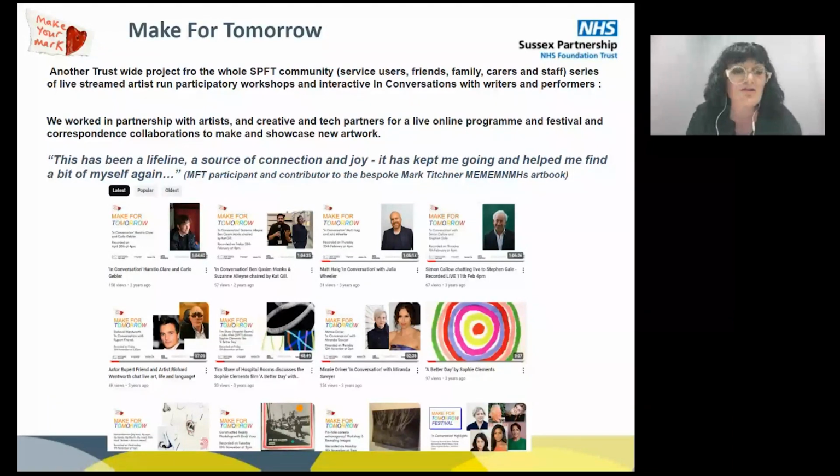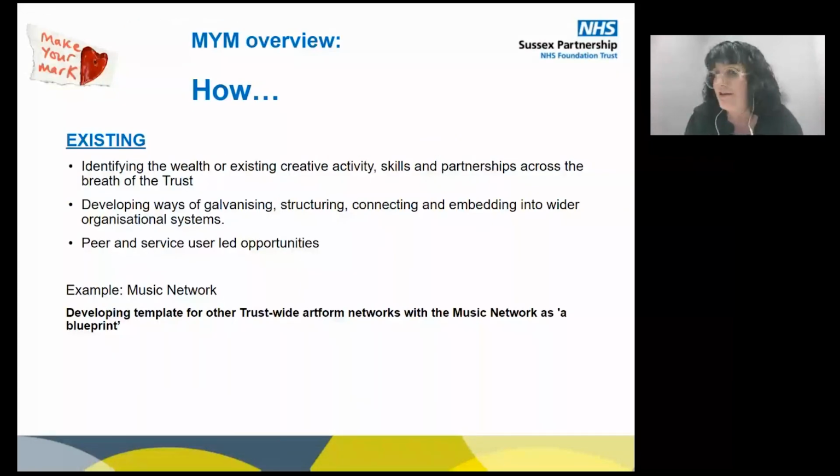So this other interesting strand is how we can find ways, by hook or by crook, to bring creativity into this often very medicalized and clinical world, by looking at and supporting existing creativity, galvanizing that and looking at structures that we can start to create, which mean that we can embed it into what is often a very under-pressured, under-resourced, and in certain corners burnt out workforce and spaces.